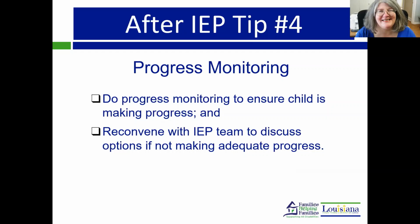In addition, if moving a child to a more restrictive environment changes that child's placement, that can't happen without another reevaluation. We've previously discussed SMART goals. Follow those guidelines to determine if progress is being made.